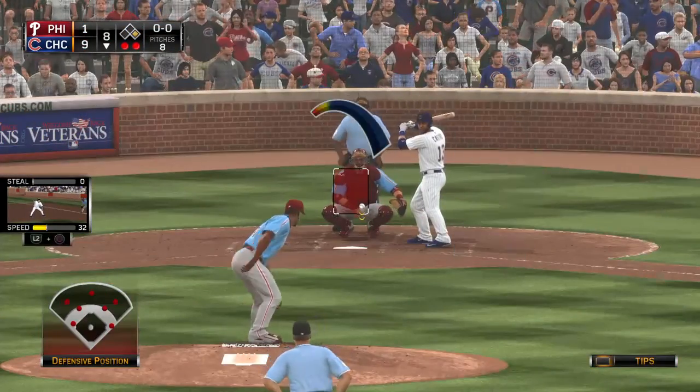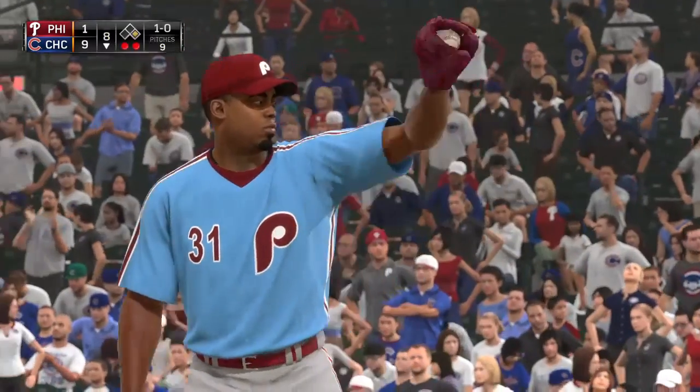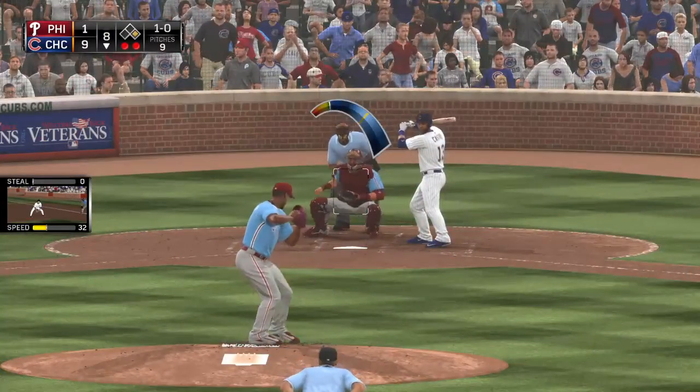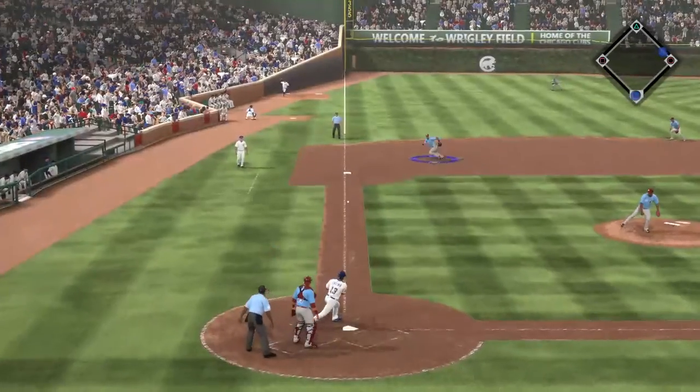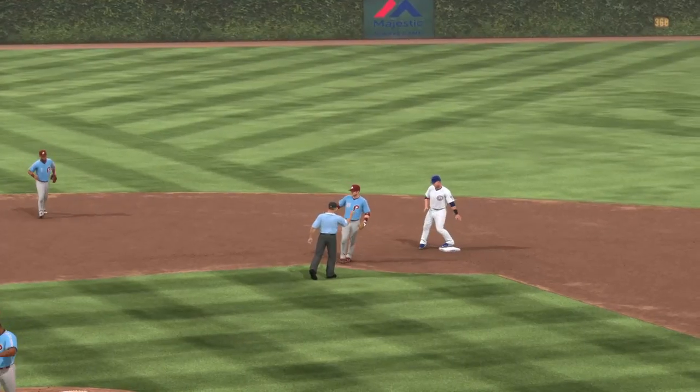Starlin Castro will step in, 1 for 4 in the ballgame. They'll start him here with a changeup, but it's taken for ball 1. He's set, now the pitch. Now a swing and a ground ball. He'll send it the short way to Utley at second, and that's that.